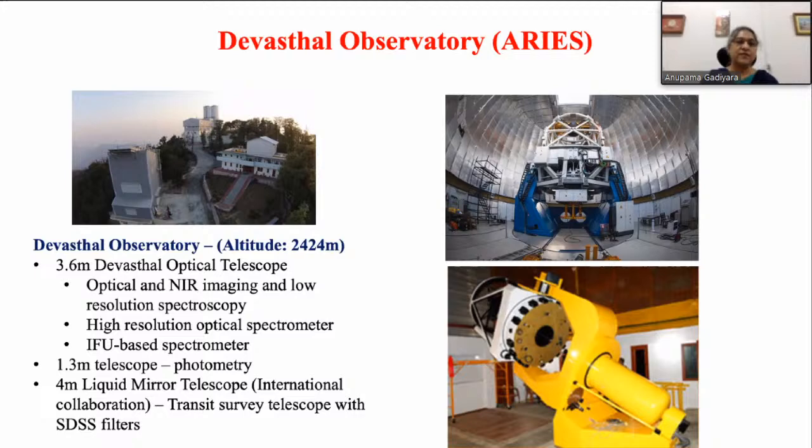This is a unique facility because it does not use mirrors, but it uses mercury as the mirror in liquid form. And because you have this liquid mirror, it cannot point to all directions in the sky. So it is just pointing straight upward. And hence, this is a transit telescope, which is going to be used for a survey of the sky as it passes over the telescope.